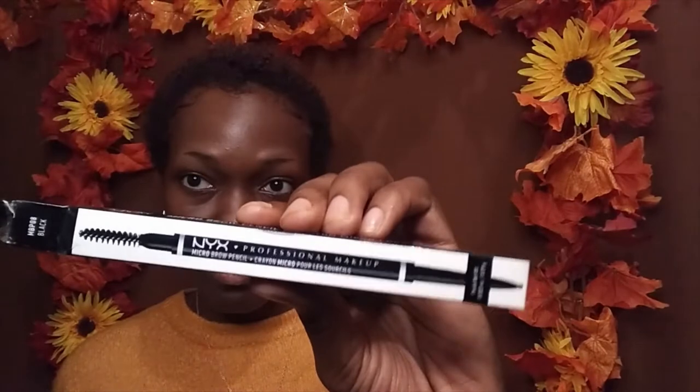So as you can see, I've changed the color of my hair since the last time you saw me. It's now like a natural ginger color. I actually did the same process that I did for my indigo blue. It's just that instead of using the indigo blue hair dye, I used cinnamon by Adore, and this is how my hair came out. So first things first, we're gonna be doing the brows.